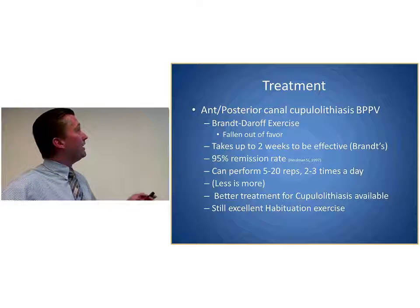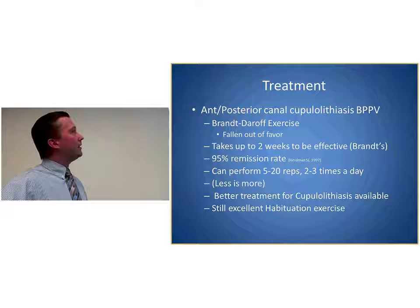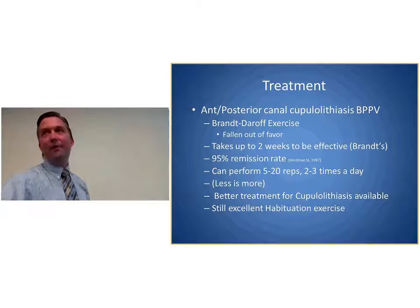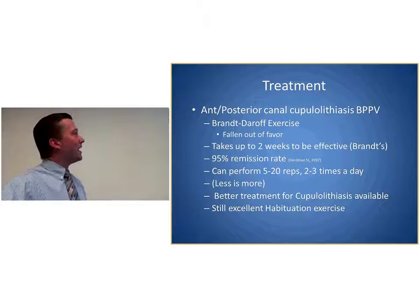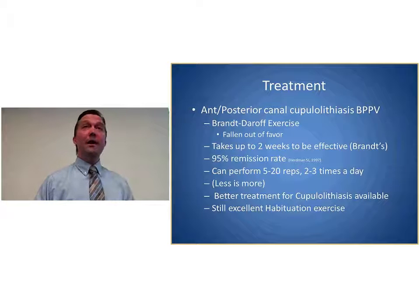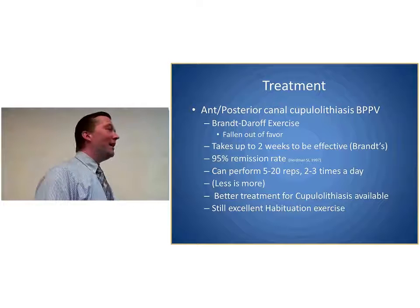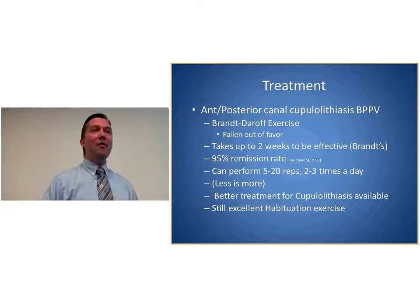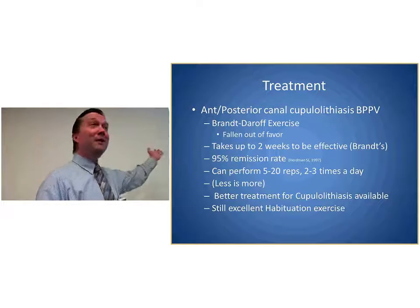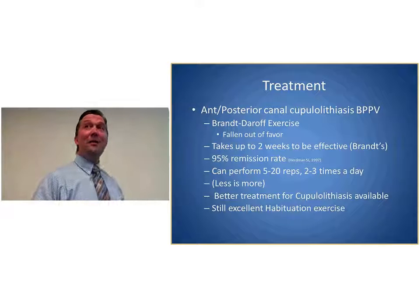So for anterior and posterior cupulolithiasis, and again, we're talking about atypical BPPV, the classic one is called Brandt-Daroff, okay? Now, Brandt-Daroff exercises have really fallen out of favor because there's newer maneuvers out there that work much quicker. The classic Brandt-Daroff, basically the person throws themselves side to side on the bed, and they do it anywhere from about 5 to 20 times, 2 or 3 times a day, and over the span of about 2 weeks, they feel better. Well, you can see that if you felt like that in nystagmus, you don't want to wait 2 weeks to feel better. So you can see why this has fallen out of favor.